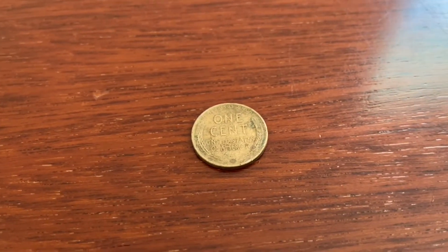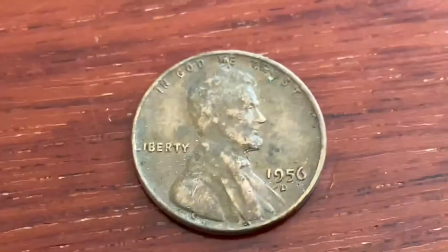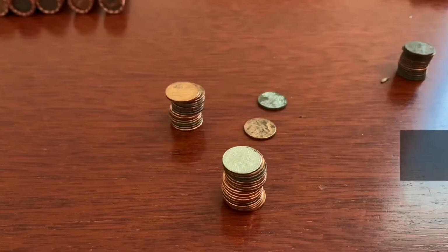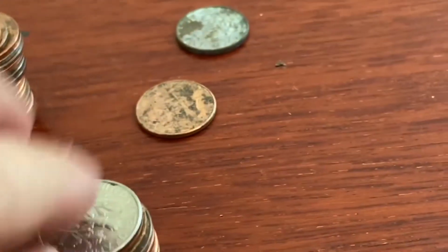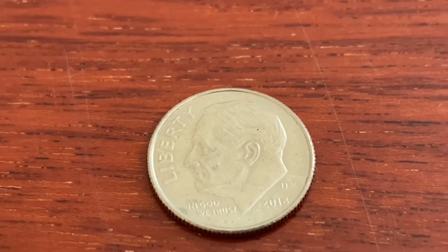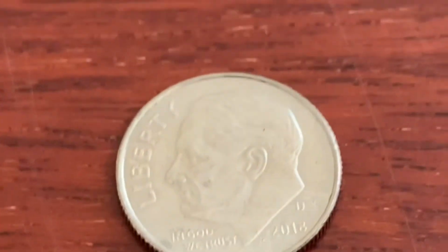Okay, folks, same roll, and we got a really interesting looking one, and it's a 56D. Next roll, dime number 2. 2018 Denver. Or 13.